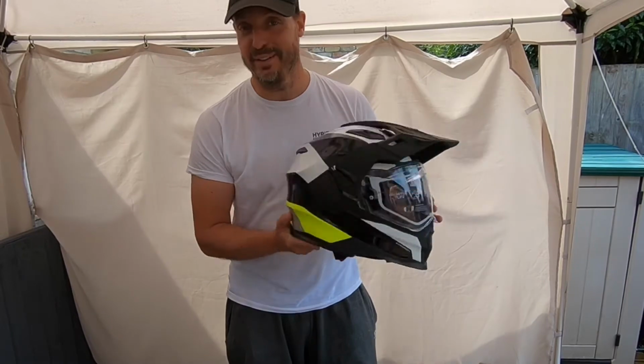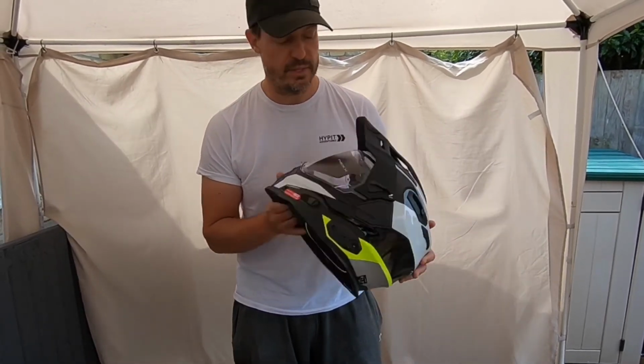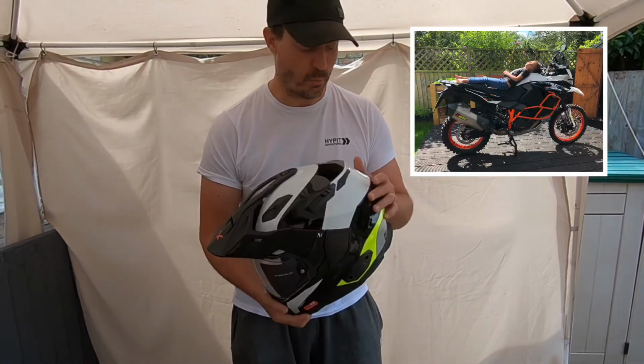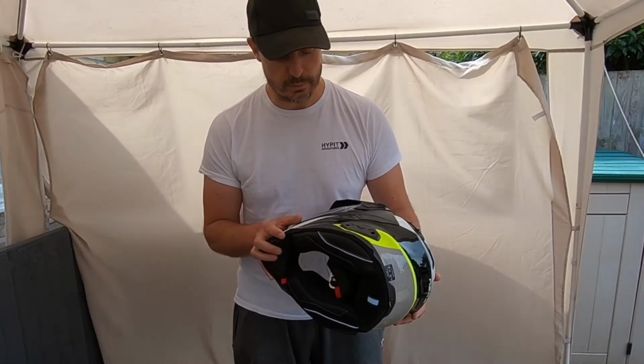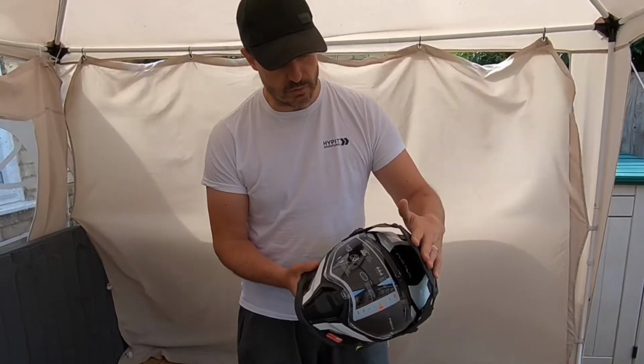So I actually really like the look of this particular helmet. They come in a variety of different colours, but this is the particular one I chose. I've got a KTM 1190, which happens to be black and white, but I did actually like the luminous yellow band as well. So if you can see from the helmet itself, obviously it's got the peak.